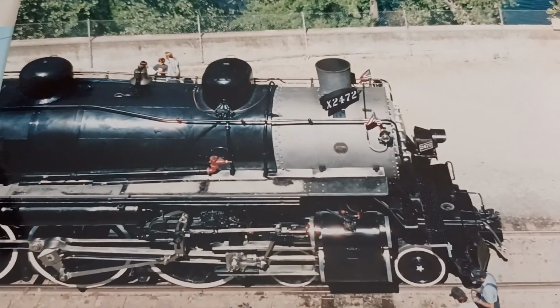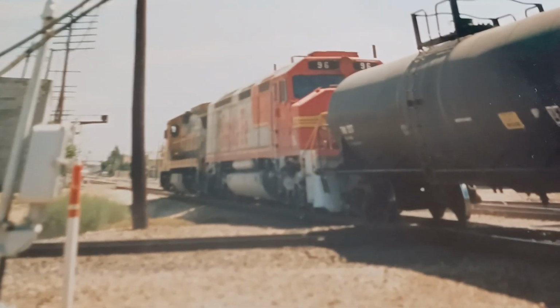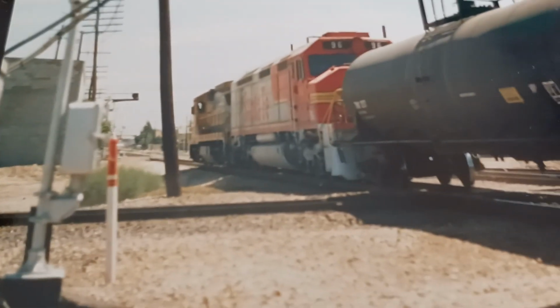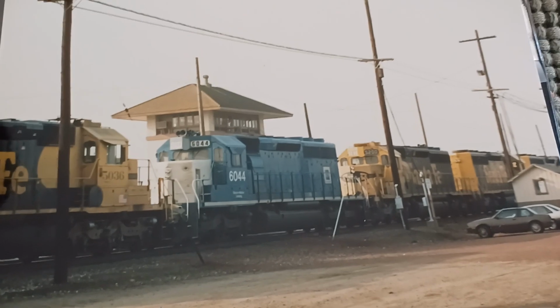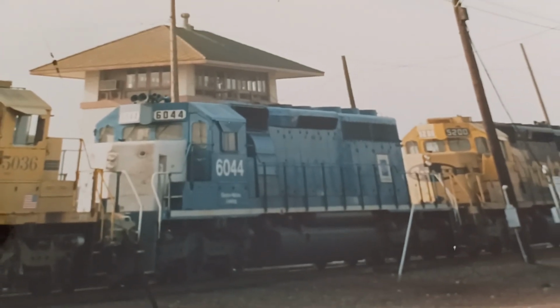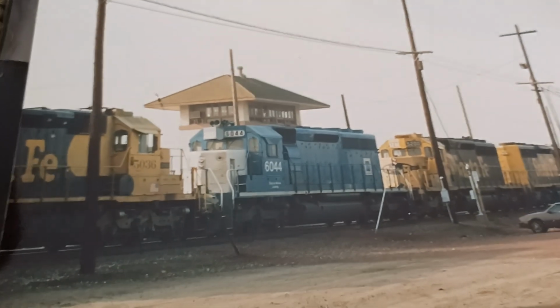I love that engine. Here's another pic of Stockton. This is the old WP Diamond right there. That's all gone, the left to right track. But hey, got the 96 there, eastbound heading into Mormon Yard. A little shot for you guys that are into lease power. Got a leased EMD engine right there. Stockton Tower still there.